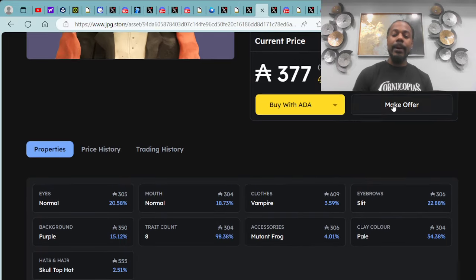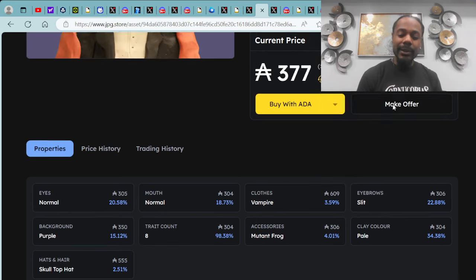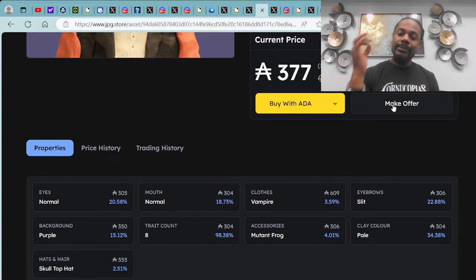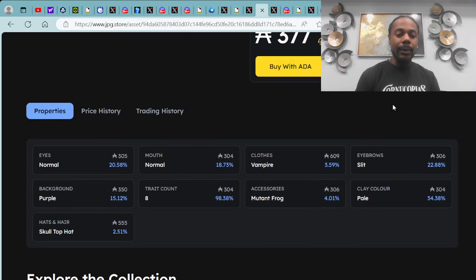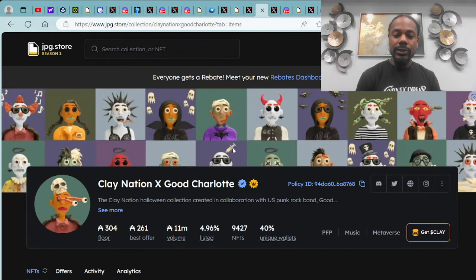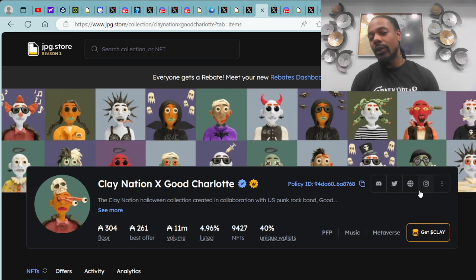Mug is pretty dope in my opinion. Don't go rushing and buying it because I believe it's dope. I mean, if you like it, you like it, do your thing. But, you know, I definitely like it, all right? Do your due diligence and do things that work best for you. All right, there's the breakdown, the price, trading history, and all those sorts of things. And if you're interested in looking more into these Claynation Good Charlottes, you can check them out right here at the jpg.store. And it'll also connect you over to their Discord, their Twitter, their website, as well as their Instagram, all right?